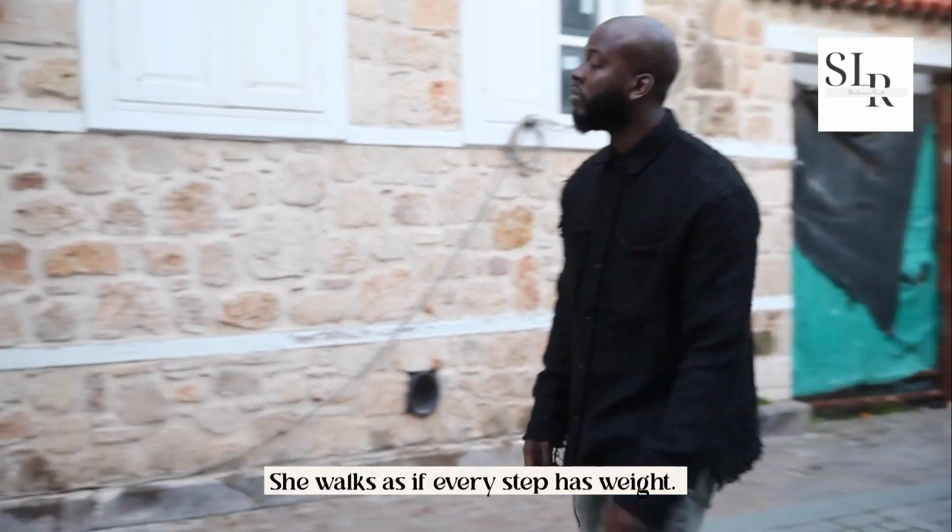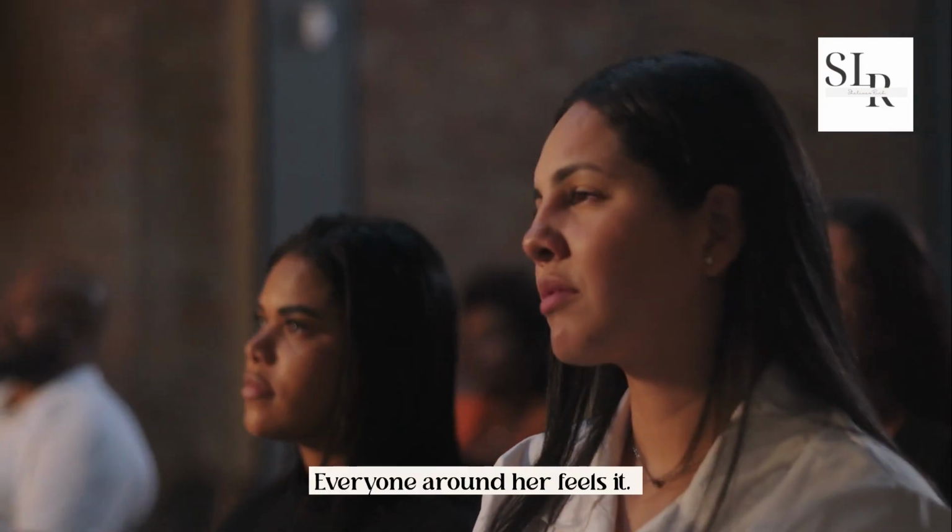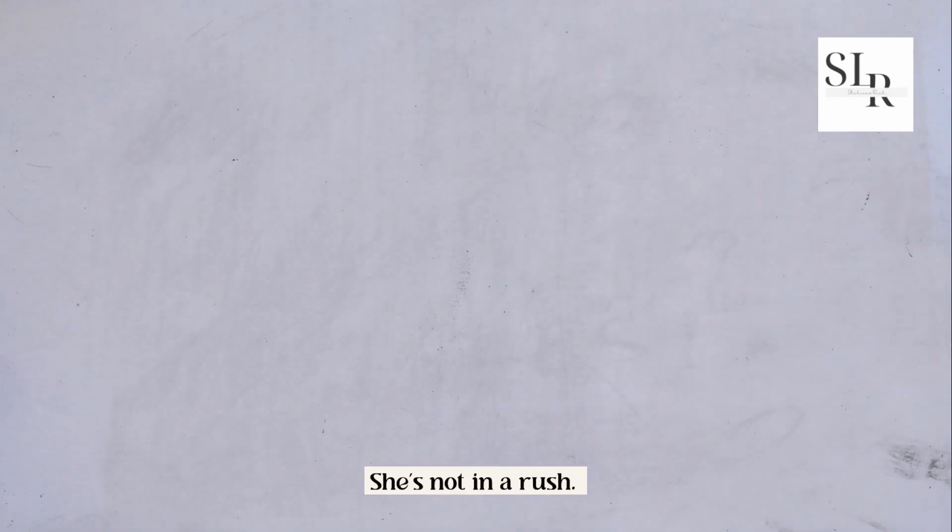She walks as if every step has weight. She sits slowly. She turns her head deliberately. She closes her handbag quietly. Every action feels like a scene, not a blur, and you feel it. Everyone around her feels it. She's not in a rush. She's in control.